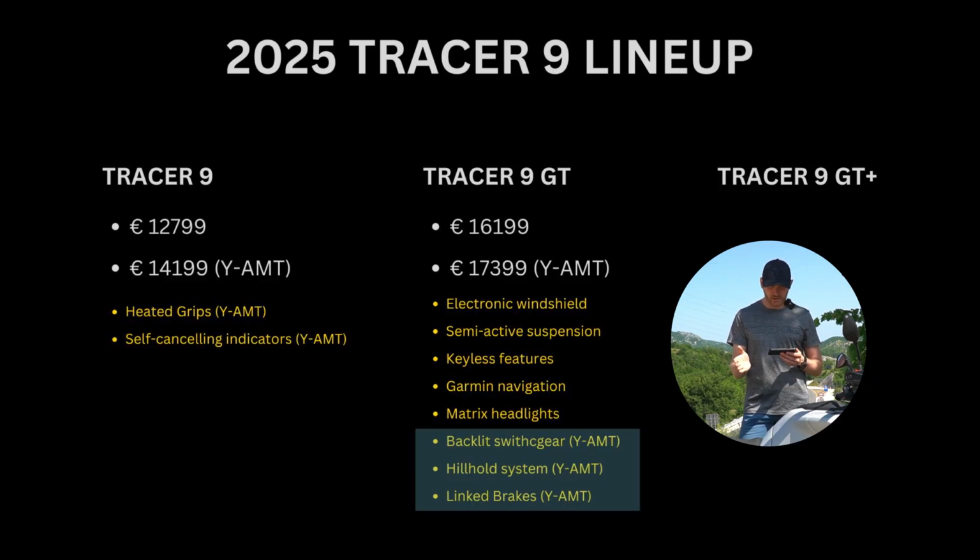If you get the Tracer 9 GT lineup instead of Tracer 9, you're going to get an electronic windshield, which there's no possibility to install on the base version of the bike. You get semi-active suspension, again not possible to install on the base version. You get keyless features, I talked about them, not possible to install on the base version. You get Garmin navigation, not possible to install again on the base version. You get matrix headlights, not possible to install. And if you get Y-AMT, you also get backlit switchgear, hill hold system, and linked brakes. None of those can be installed on the base variant of the Yamaha Tracer 9.